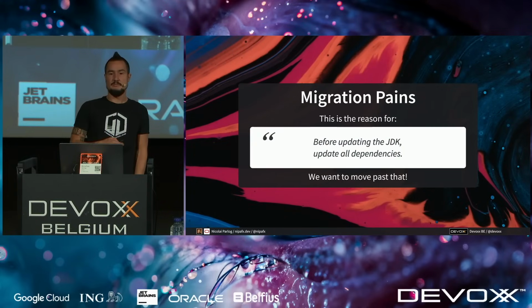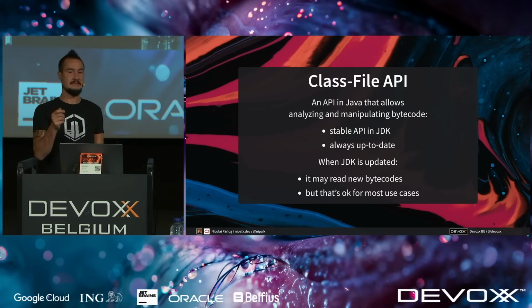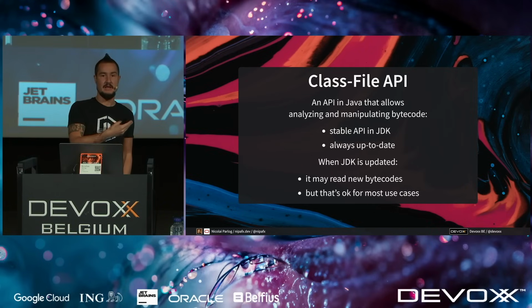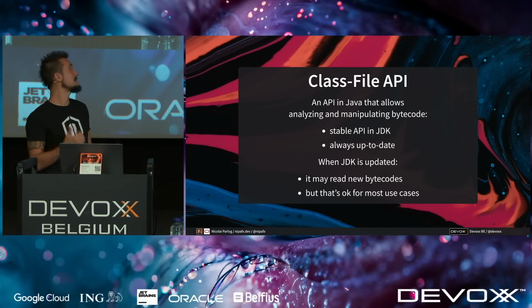Okay, that's what I just said. That's where this advice came from. So I want to move past that. And the idea behind the class file API is that it will be an API that is embedded in the JDK. So the JDK will come with its own class file API. So that will always be up to date necessarily, right? If you create it on Java 21, it knows Java 21 bytecode, but if you generate for 25, it knows JDK 25 bytecode because it's a new version of that library in the JDK. So it's a stable API, and it's always up to date.